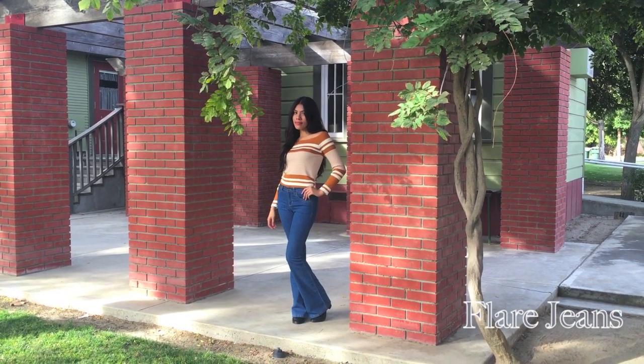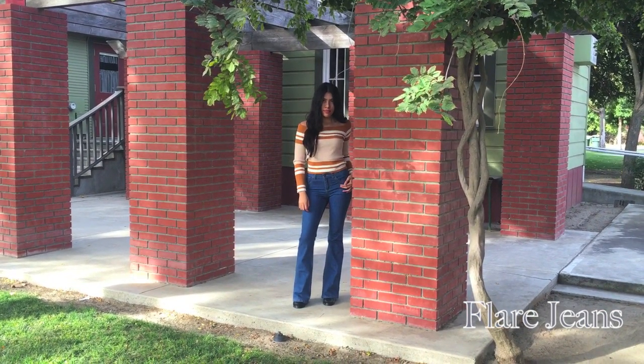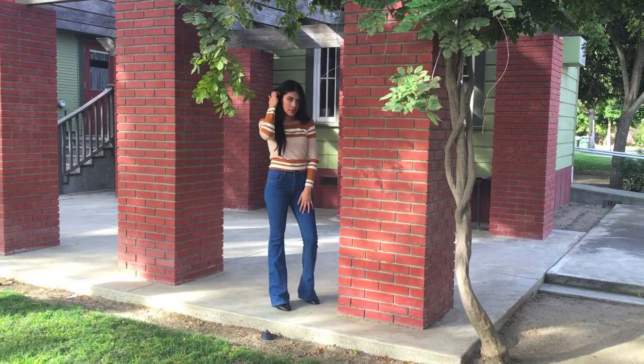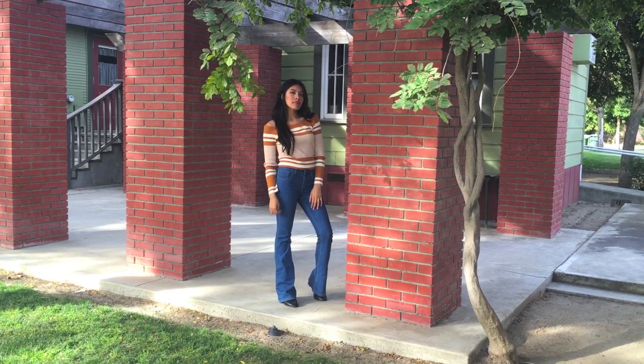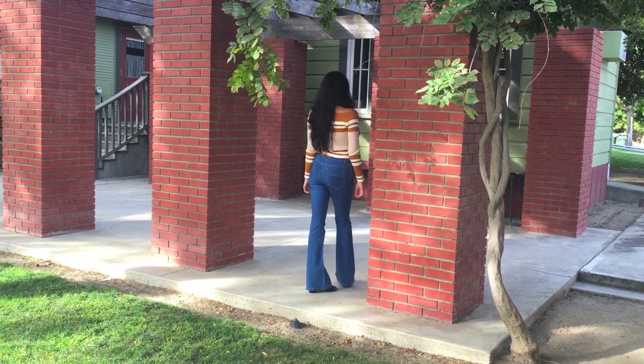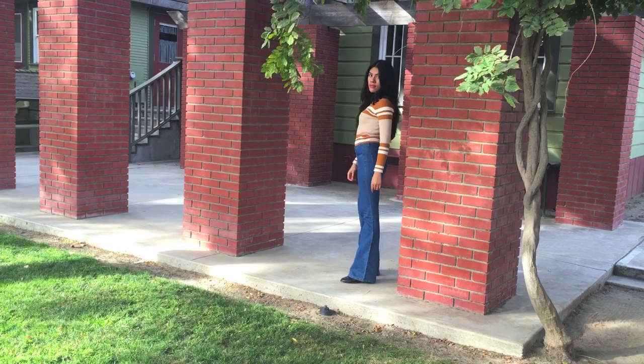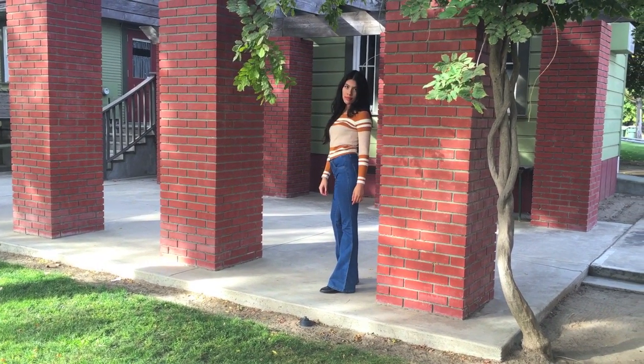These flare jeans are very 70s inspired, so I like to match them with a 70s looking shirt like this one because the 70s look is really in right now. You can wear any striped shirt, and because these jeans fit me a little long, I like to wear them with something that has a heel to give me height so that my legs look longer.